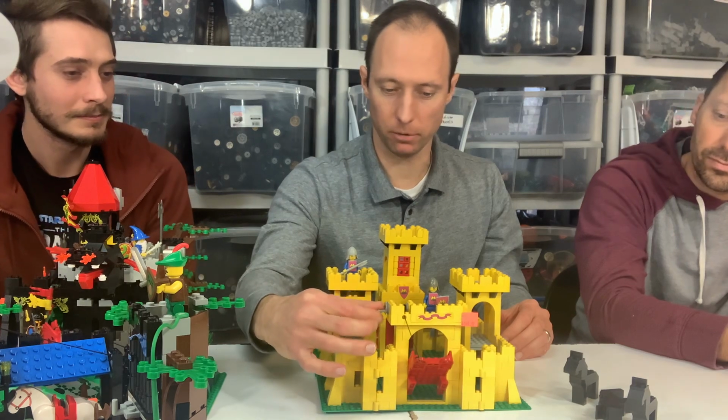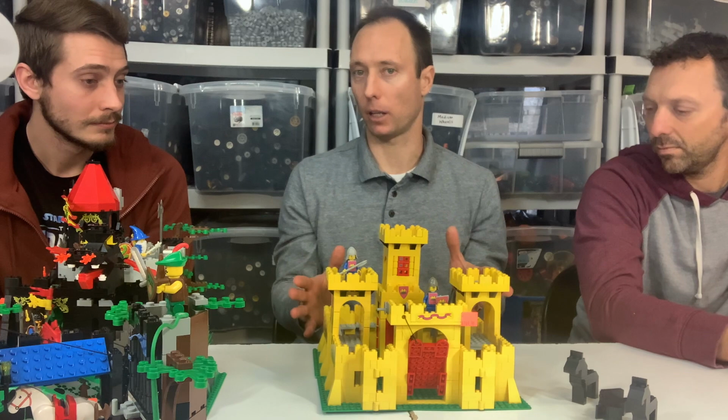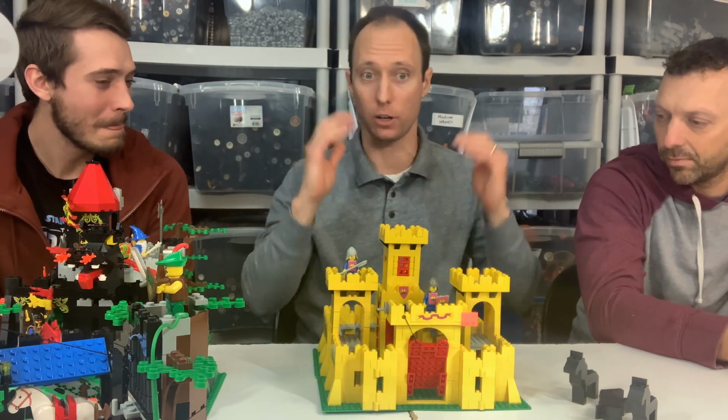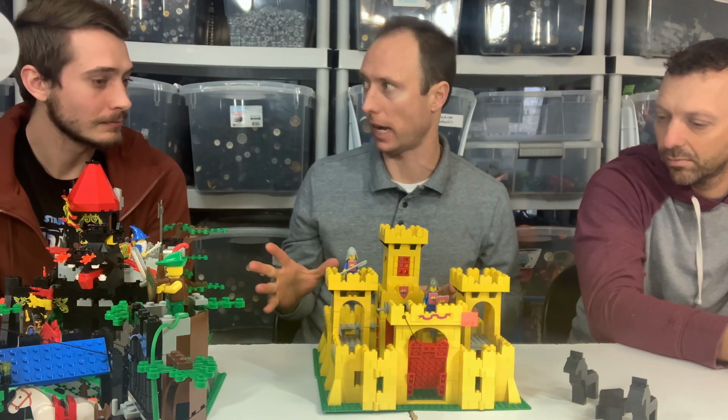So, a working drawbridge. I assume at the time this exploded. Once they said, okay, we're going to do these historical themes, it was a huge success. Am I right?